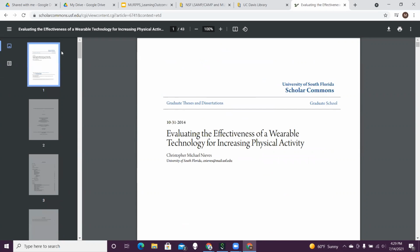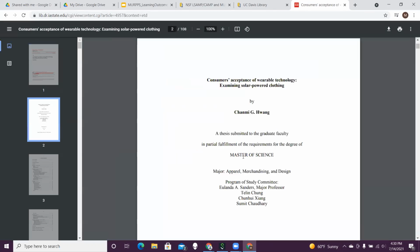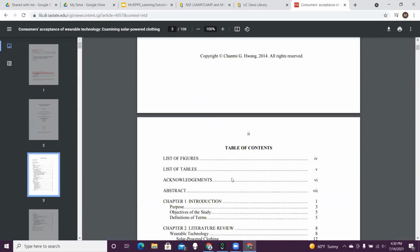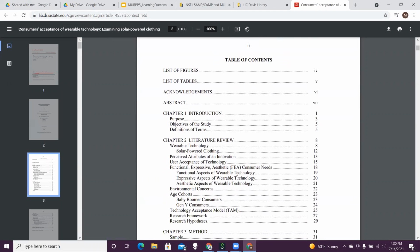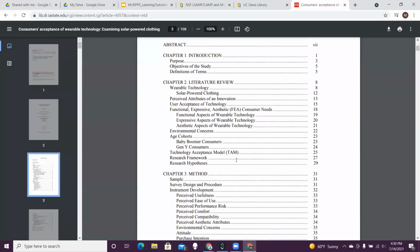So that was a quick review of using Google's advanced search, and then taking a look at the ETD, the electronic thesis or dissertation, which is very useful. So here we are. Look at this, chapter 2. This is their literature review. And one good thing about looking at literature reviews, if it's done well, it's going to talk about, of course, how they got to doing their research.